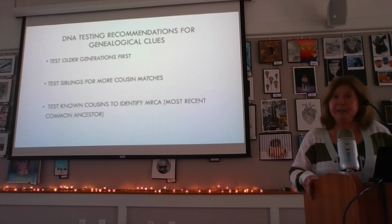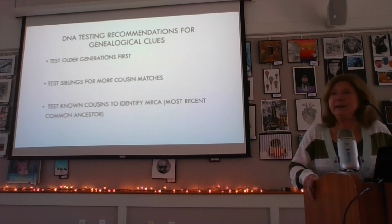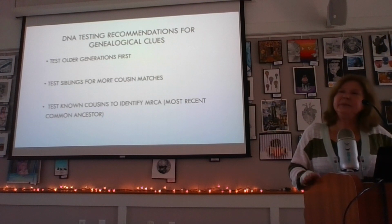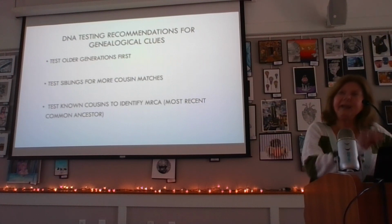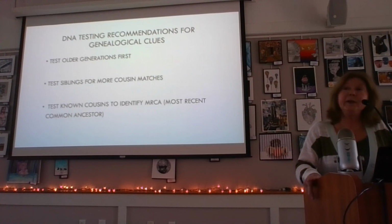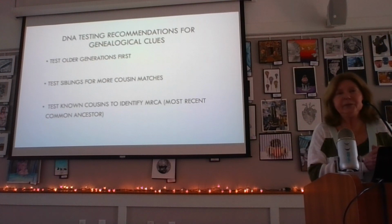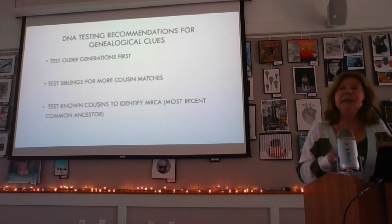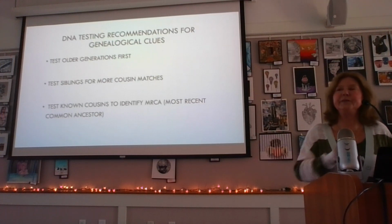One other thing to do with your genealogy, if you're trying to figure out some of your matches, is if you have a known second cousin or a known first cousin, get them tested and you will be able to identify those people that came from the common ancestor. So if you have a second cousin, that means you share great grandparents on either your mother's or father's line. So if you and your second cousin have a shared match, which all the companies except 23andMe right now will let you look at, you know they also share that line. So it's a way to separate your matches into your different ancestral lines.